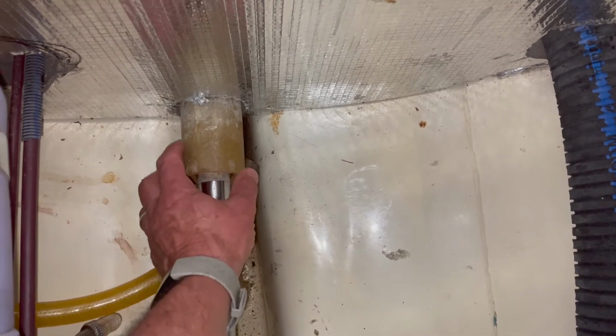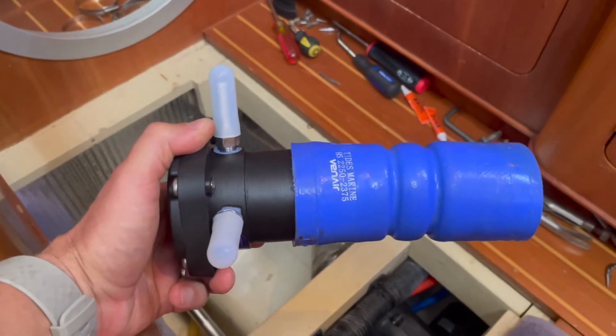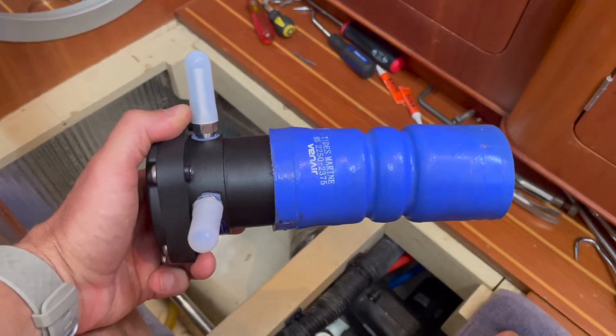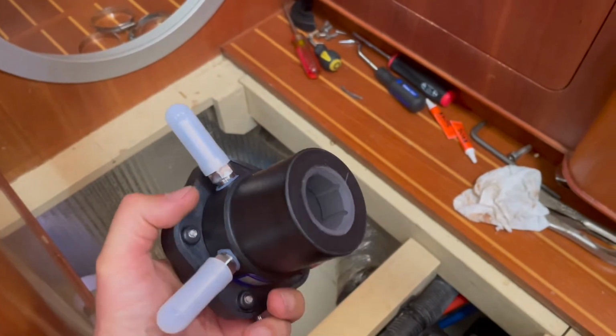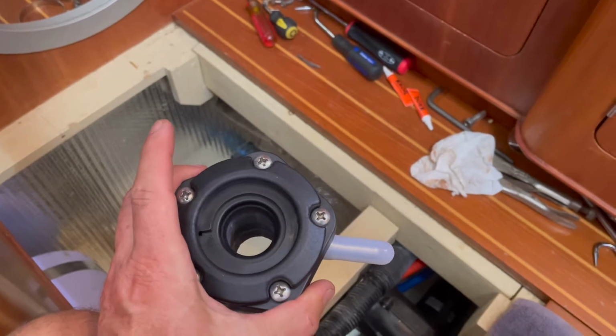So there's a seal assembly here that had broken, and here's the new seal assembly. So it's got a rubber bellows, and then this end back here it's got a bearing, and then this end up here it's got a lip seal. So that's what I'm working on.